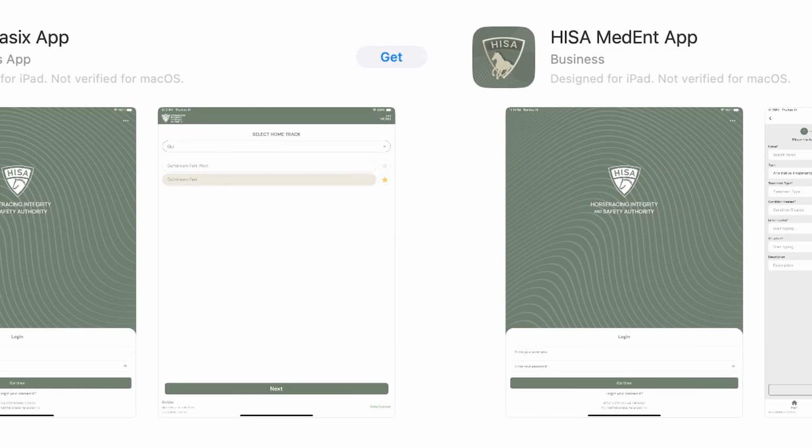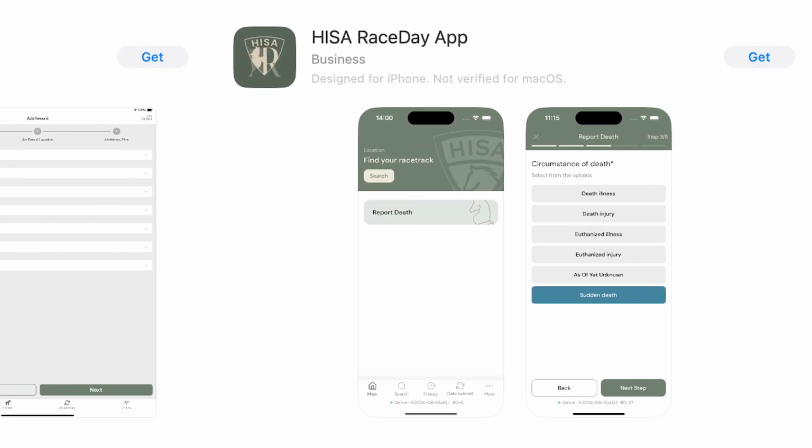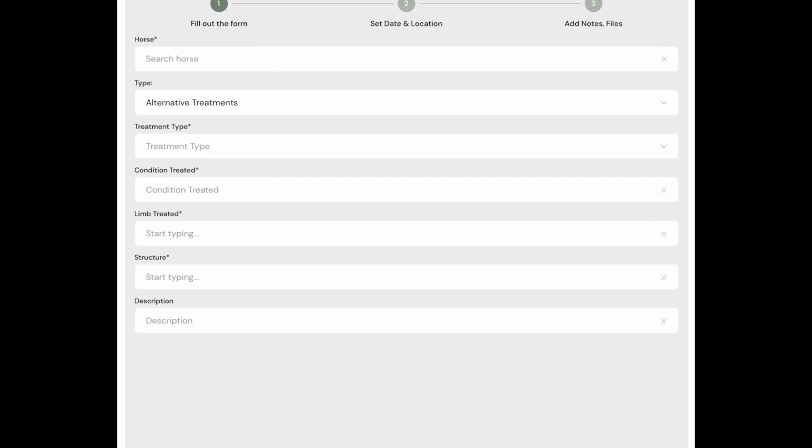One of the things that we've really been focusing on in the last year especially is making the process easier for our veterinarians. They are very busy. They have a lot sort of on their shoulders. We want to give them the tools to be as efficient and thorough as they can be. And so we've developed a Lasix app. We developed what we call the MedEnt app, where veterinarians can enter all of the veterinary information on treatments, protocols, et cetera, that will be uploaded directly to the HISA portal.